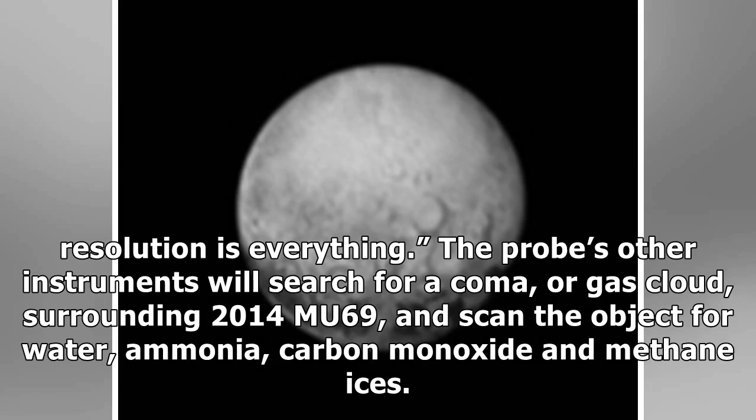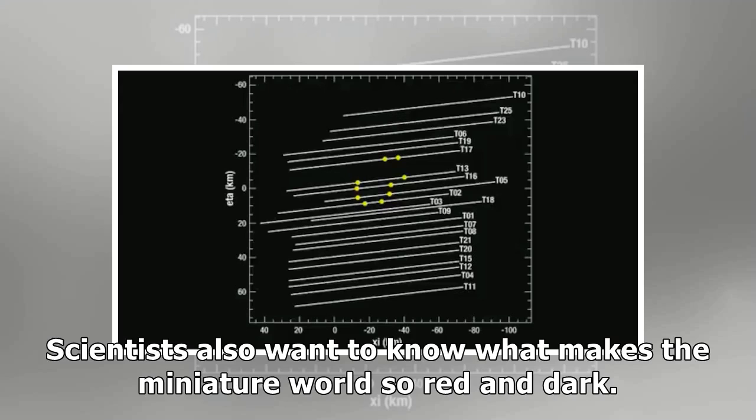The probe's other instruments will search for a coma, or gas cloud, surrounding 2014 MU-69, and scan the object for water, ammonia, carbon monoxide and methane ices. Scientists also want to know what makes the miniature world so red and dark.